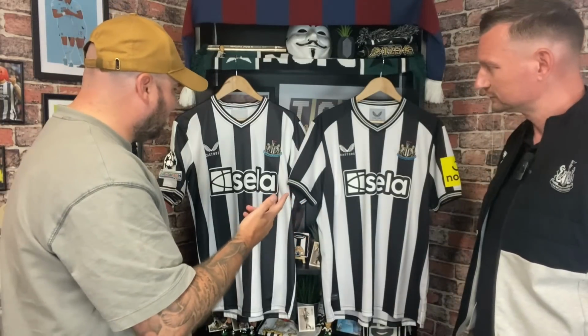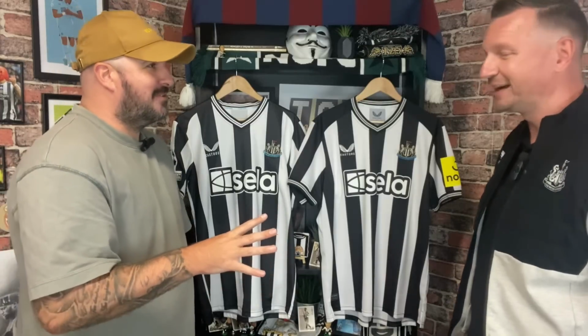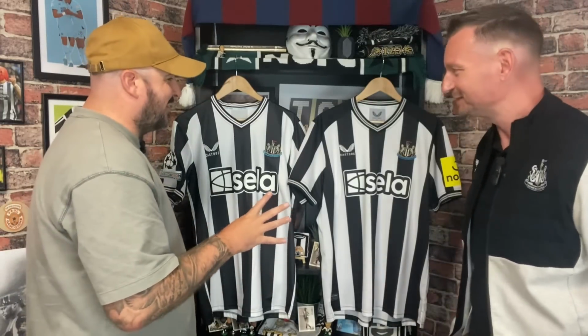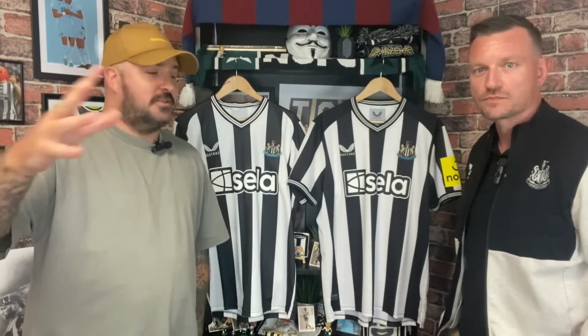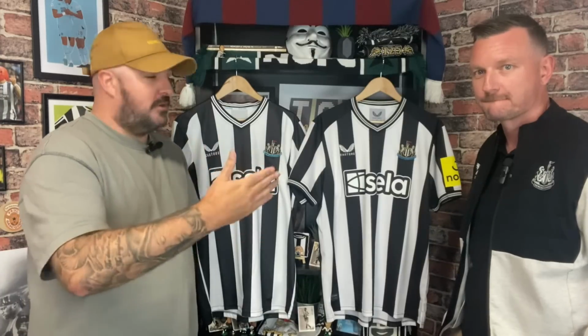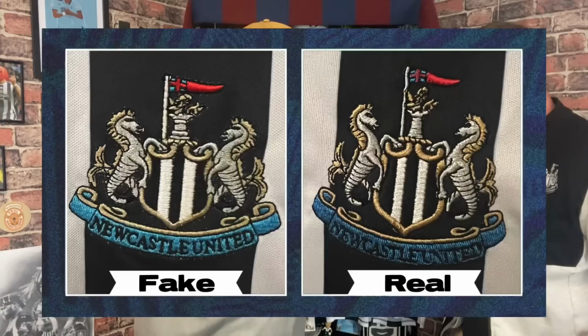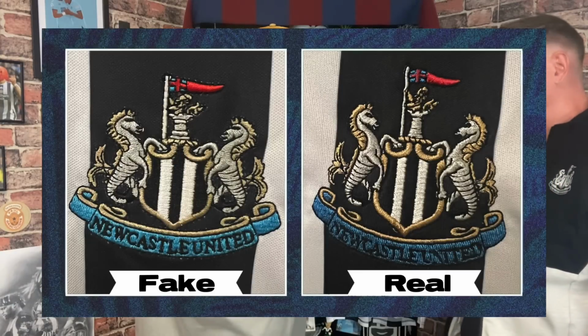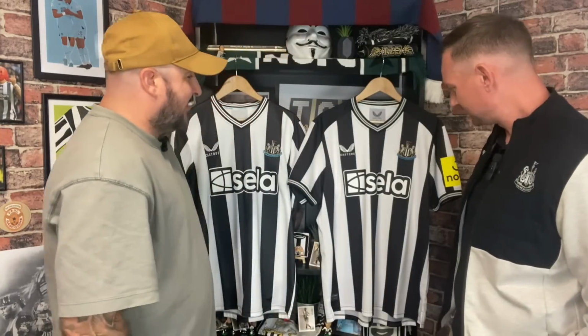What I want to highlight though is the stitching itself, because it's been a huge talking point with how it looks with the Newcastle United lettering. As we can see on the real one, I know it's hard for you to see from this distance, but we will put photos on the screen of closer shots of fake and real. The stitching there, it's not too bad on that one. I think I won the lottery on that one. It's not the worst, I agree. That was okay.